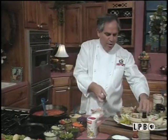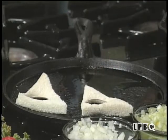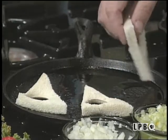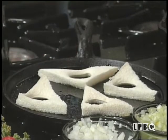And then, y'all, throw about, let me say 4? Yeah, let's go with 4 of them down in here. 4 of these little pieces of toast. They're going to toast right in this griddle here, just like that. And boy, you talk about a great dish to get kids involved in for breakfast.